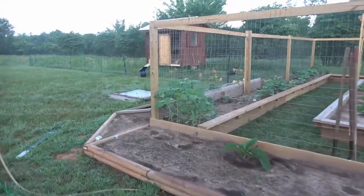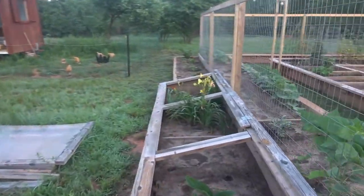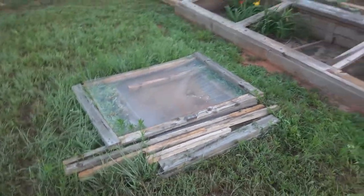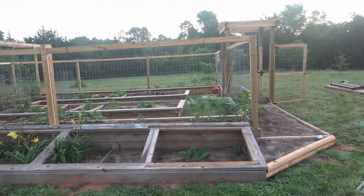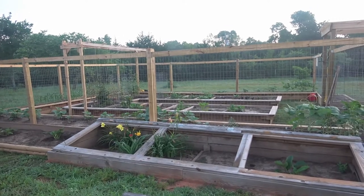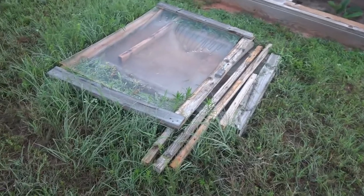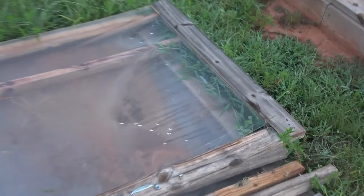So what I'm going to work on today is this cold frame. The doors on it just totally fell apart. What happened was, when we built the garden, I had to take down the supports that hold the doors up, and when we did that, they flopped over backwards and busted up. They're made out of 1x's, and the plexiglass goes down in between the 1x's. There's a little groove in there.